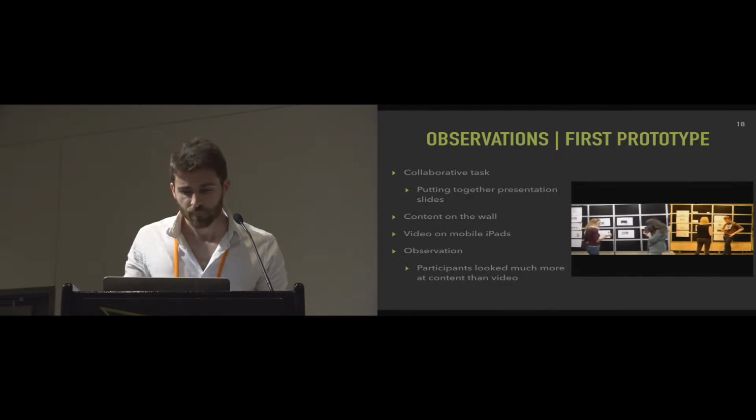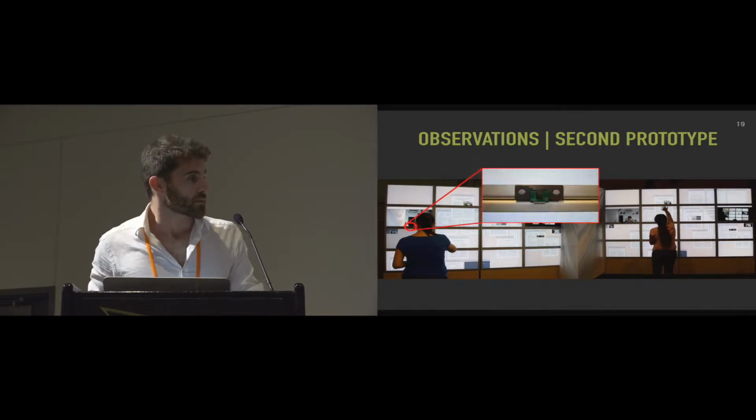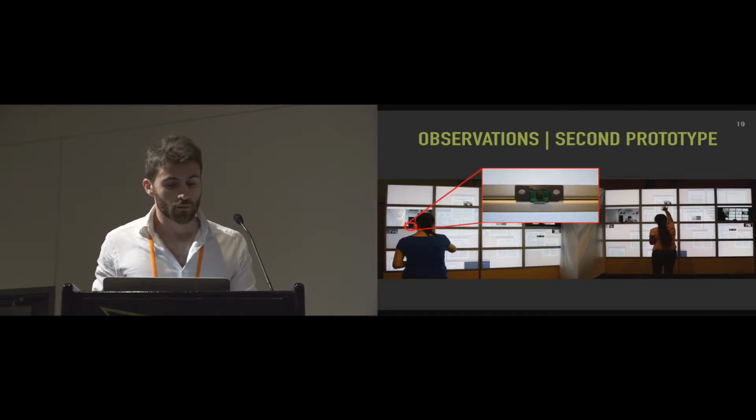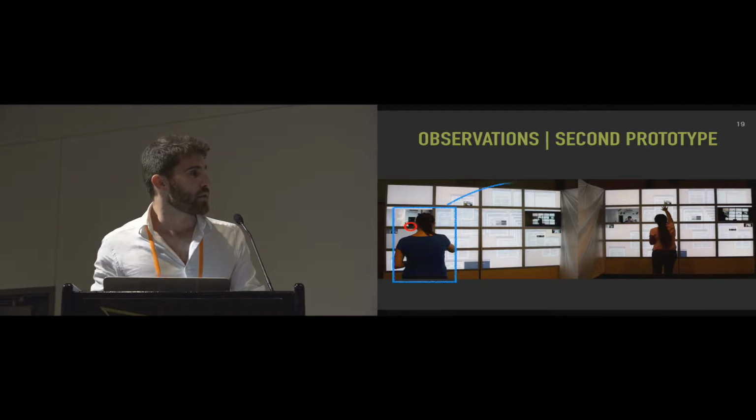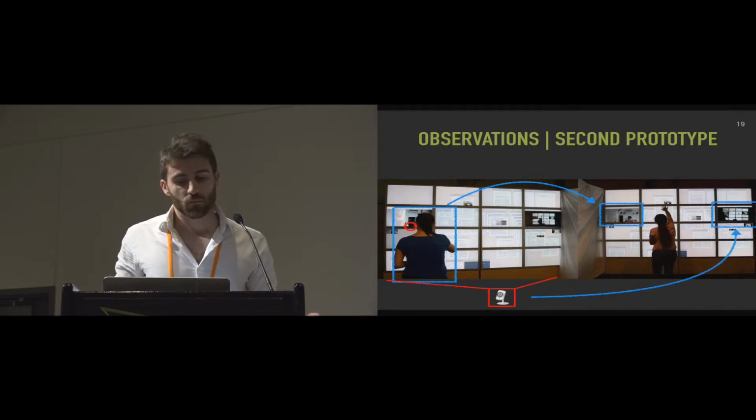turn their heads. This inspired us to put the cameras on the bezels of the wall-size display and to capture users from the front and to display this video on the remote side. So the front-facing camera, we send it to the left side of the display, and then we had a back camera, which we send to the right.